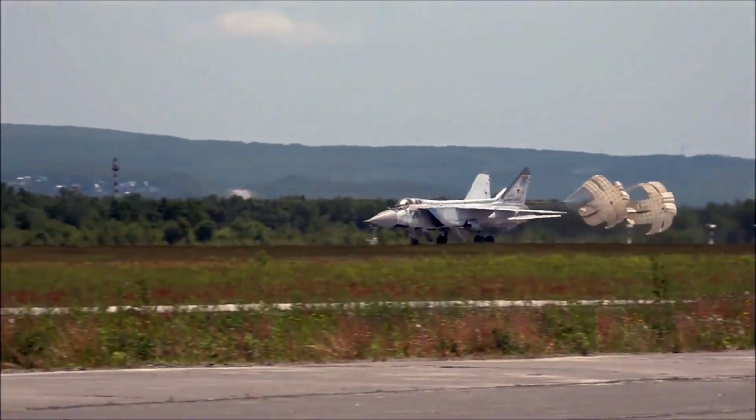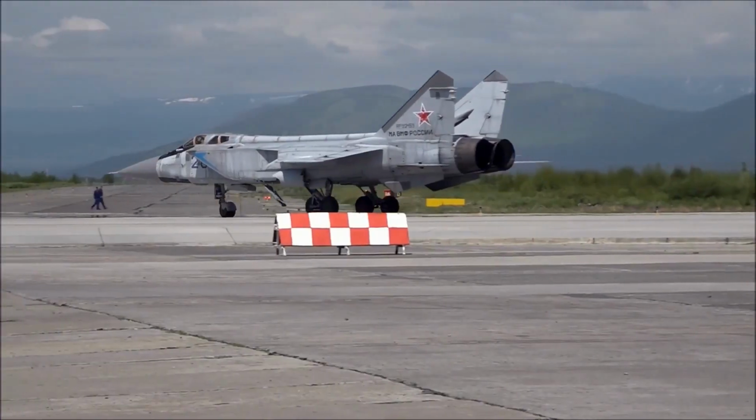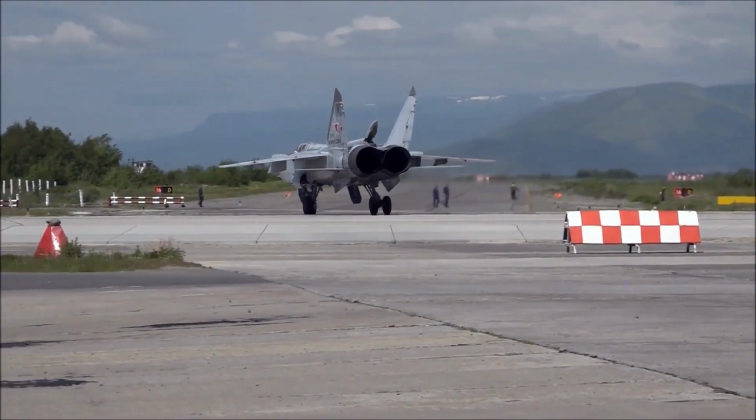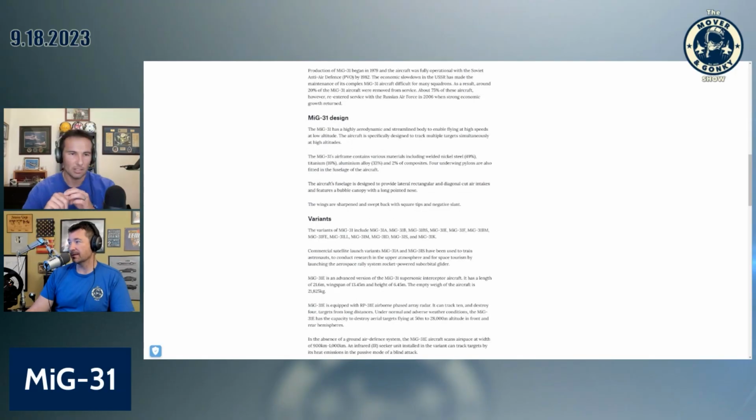The design is welded nickel steel, titanium, aluminum alloy, and 2% composites. It's kind of like a big girl. You know what I'm saying? She can land in a field, no problem. Many variants. They've been used to train astronauts, conduct research. They have commercial satellite launch variants, upper atmosphere, space tourism, all kinds of stuff.